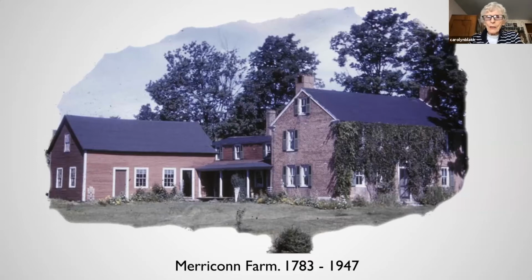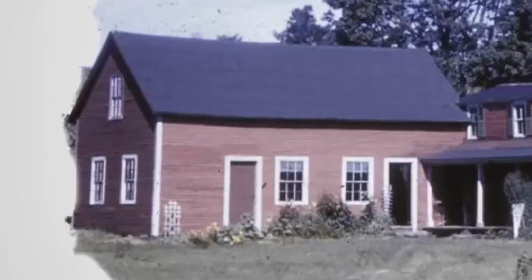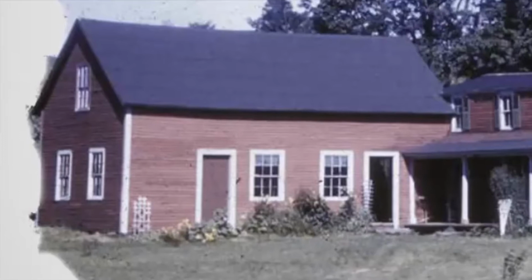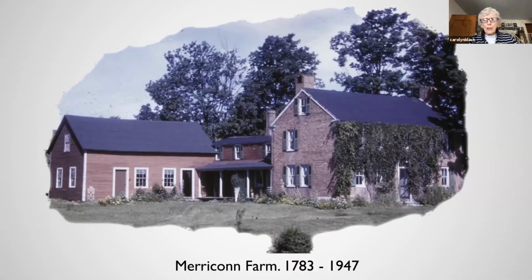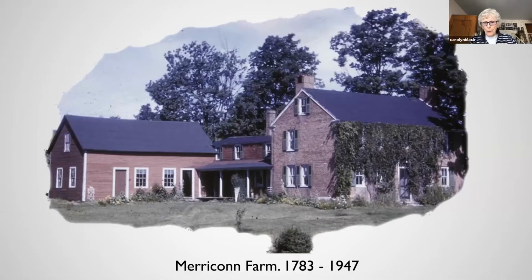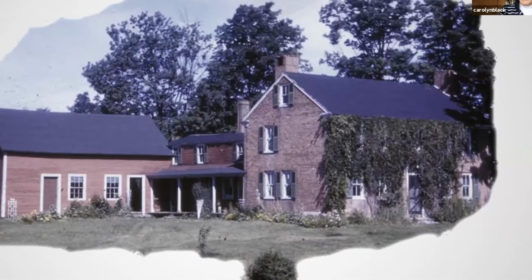This is the way Merriconn looked when Dad bought it back in 1932. I'll just go through the building quick. This was the shed. In those days, this was built in 1783, and we think that this part was built nearby that time because they had to have kitchens and so on. The big kitchen was out a little bit behind this. This was the dining room. This was the boys' bedroom in our family, and up here were living room, parlor, two big bedrooms, and the attic.